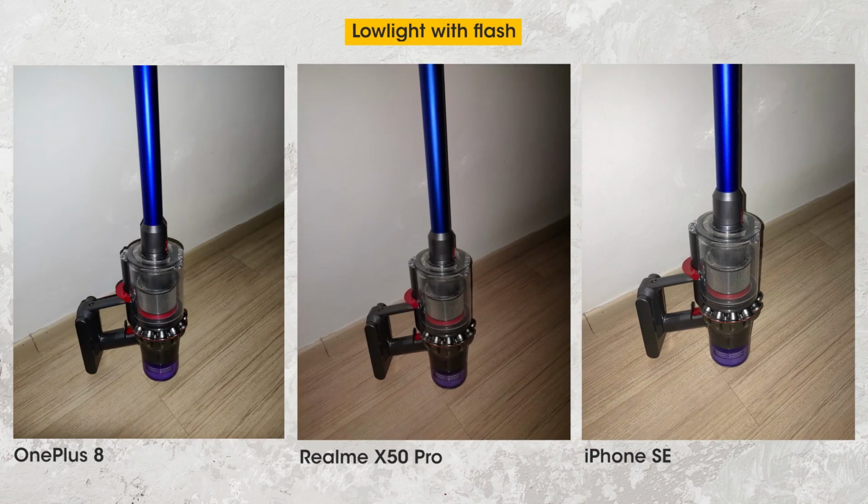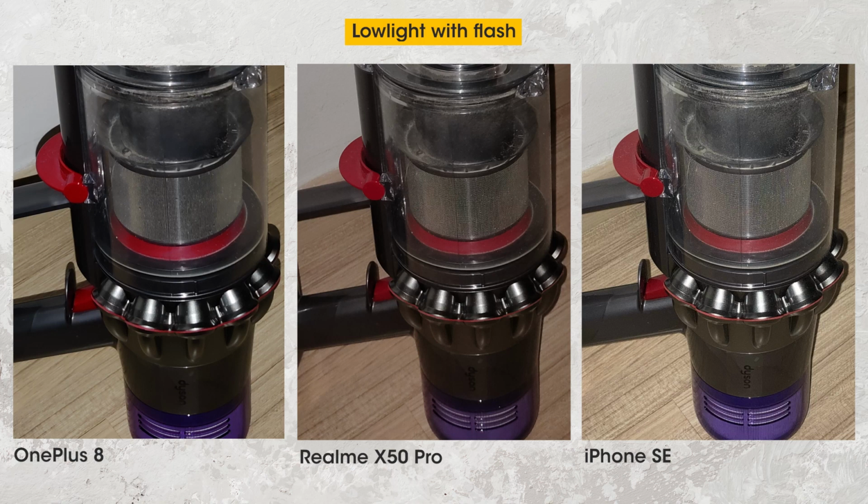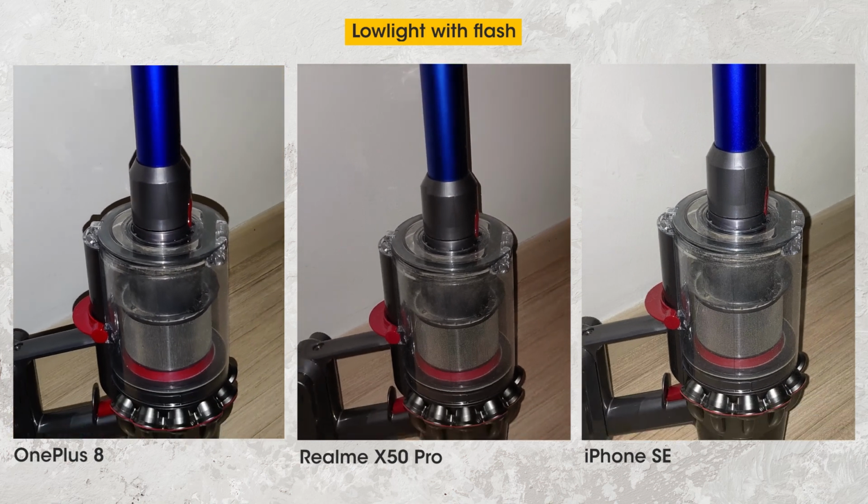And for flash photography, the iPhone SE has a clear lead with its quad LED flash on the rear. Just take a look at the pictures and you'll see the difference. You can see more details, plus it gets the color temperature right.